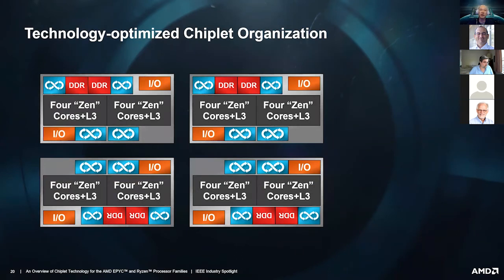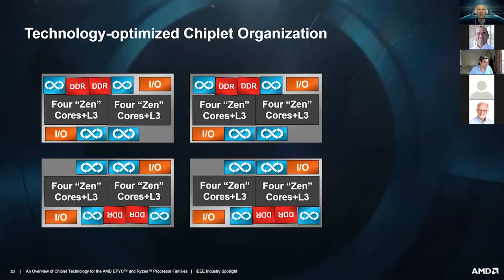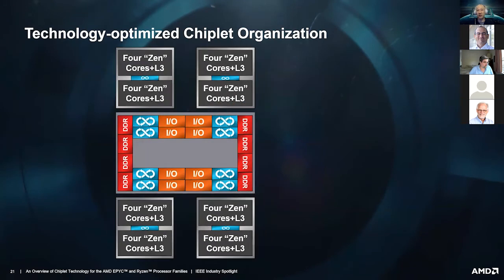So what we did is we ended up refactoring the way we organize the chip. And it's, in retrospect, perhaps a fairly simple observation, but it turned out to be pretty powerful. If 7 nanometer is really effective for the cores and the L3 caches, and it's not a cost-effective way to build the analog and IO components, well, let's simply use 7 nanometer where it helps and not use it where it doesn't help. It's a simple observation in retrospect, but this was a change in thinking in the way we approach things.